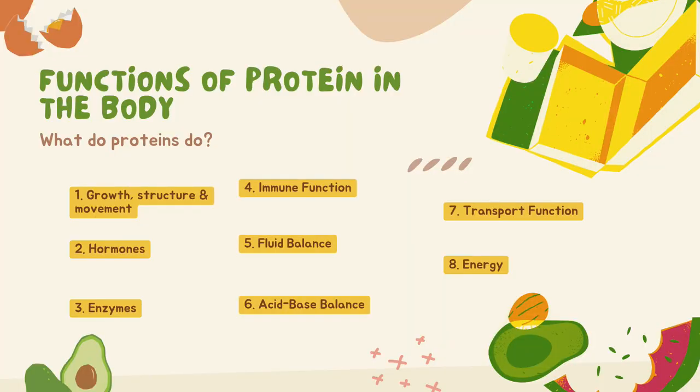So, functions of proteins in our bodies. Proteins have eight primary functions in our bodies. First of all, they help with growth, structure, and movement. For example, our hair and our nails are made out of a protein called keratin, which is constantly growing and regenerating. And of course, our muscles help with movement and keeping us stable.